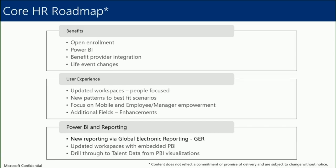More Power BI embedded in more and more workspaces. Again, I showed you the visualizations in the Power BI. Right now it's all kind of there. You can't click through to get to the raw data behind the scenes. That'll be coming later this fall, where I see a report, I get a list, I want to know where the data is coming from and go to the actual list of workers, the list of benefits that's driving that data. I can click through and it'll take me right to that raw data so that I can understand the nuances or fix the data if I see anomalies or errors in that data.